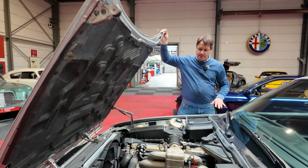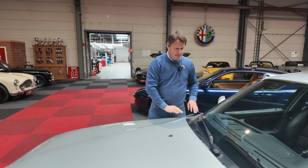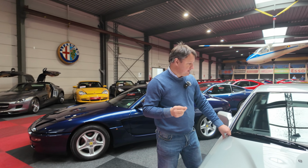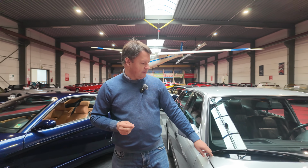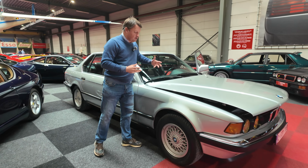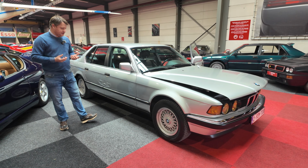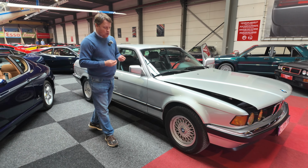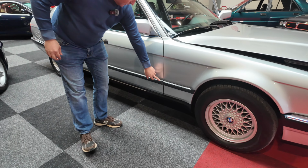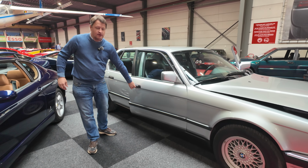This is the era where BMW, like all the other brands, started to use a lot of plastic. And plastic has the characteristic that it doesn't age well. So the dashboard is plastic, and what you see on cars that have been used or badly stored is that everything looks worn. Same thing with the wheels, same thing with the rubbers on the doors. This car feels fresh.